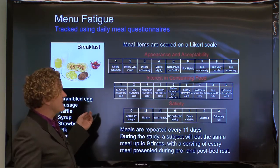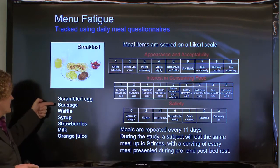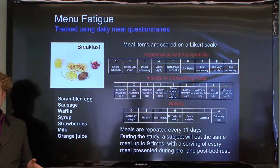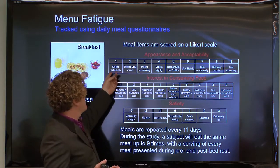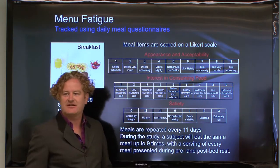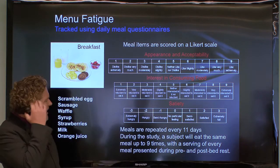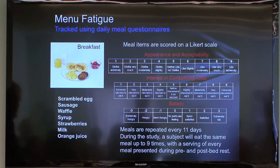And we asked them to rate, before they started eating, every meal item individually, so scrambled egg, sausage, each one. They had to look at it, they had to smell it, and then they had to assess whether they wanted to eat it. They rated on a scale of 1 to 9 the appearance and acceptability, whether they wanted to eat it. 1 was dislike extremely, 9 was like extremely, 5 is, I could do without that. Interest in consuming the food used the same scale, 1 to 9, just slightly different words because you're asking them about that. And we also asked them to rate whether they were hungry beforehand and whether they were hungry afterwards.